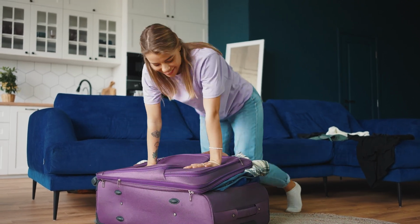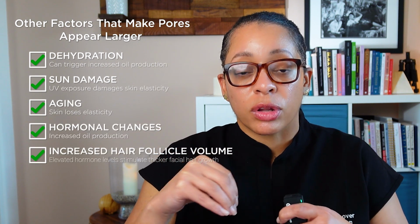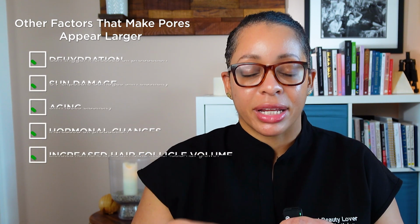It may seem like it can fit a lot, but at the end of the day, you can't fit into that overhead bin. That's kind of the same way your pore works. The more sebum, dirt, dead skin cells, product that start to fill up that pore, it does not get bigger. It just looks bigger because now it's full of a bunch of gunk, and that's when we get into blackheads.